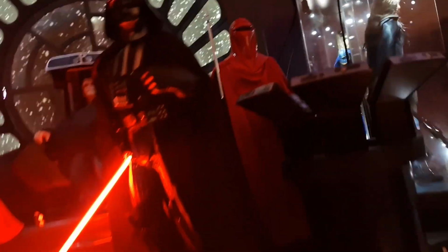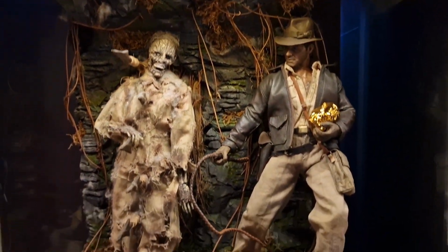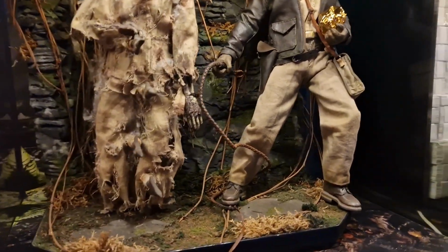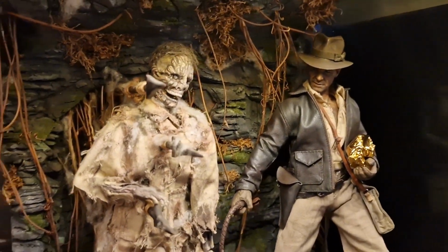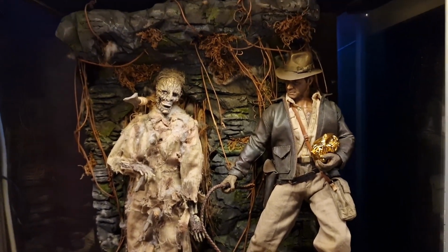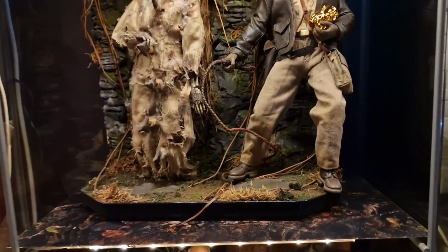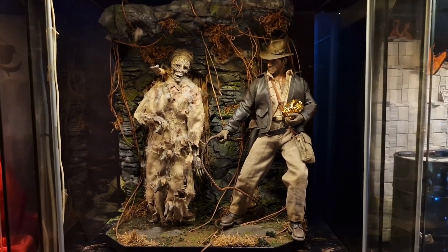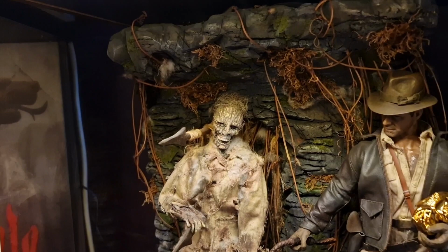Okay, let's go on to another diorama. And we have a bit of Indiana Jones. Another IC custom job. Yeah, this is one from his own personal collection. He sold it to me for the same price that you would normally get the DX05. He sold me the whole lot, the DX05 and his diorama. He did a special deal for me, and so whatever he paid for the DX05, I paid that and the diorama. Absolutely stunning. Thank you, Steve.